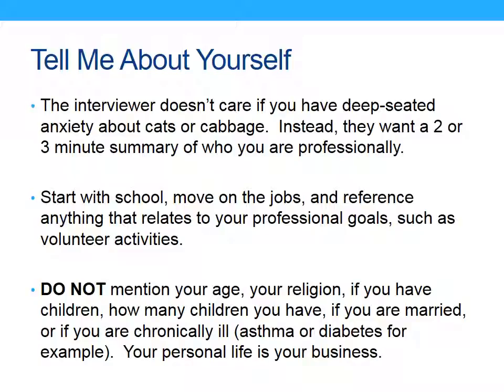So you start with school, move on to the jobs, and reference anything that relates to your professional goals, such as volunteer activities. So, for example, let's say you are talking about why you became a nurse or your interest in nursing. You could say, my mom was a nurse and I watched her help people, and one night we were at a restaurant and she helped this guy who was having a heart attack before the ambulance arrived, and at that moment I knew I wanted to be a nurse. So I applied to nursing school. I got my license. I've been working as a nurse for 10 years. I have been moving into different kinds of nursing. I'm really interested in pediatric nursing, which is why I would like to pursue this particular job.